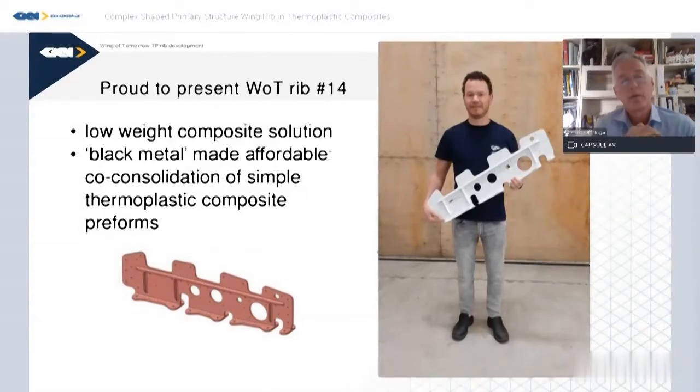Repair today would be very much along the lines of conventional repair for composites, so scarfing and machining and then laminating or even bolting patches onto the rib. But there is potential for real thermoplastic repair, but that requires a lot of development. We have the TPRC Research Center in the Netherlands that is working on repair currently, but a lot of work still has to be done.